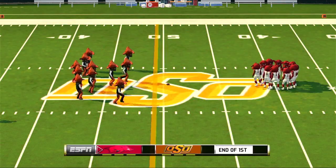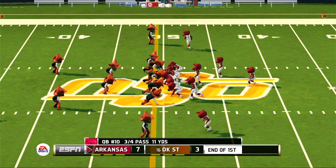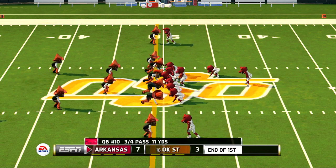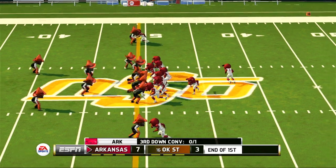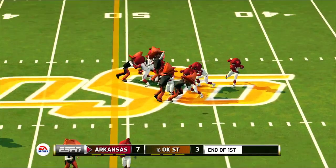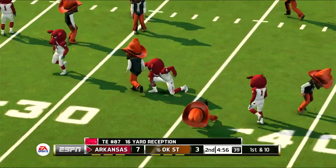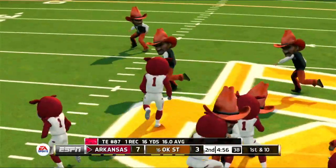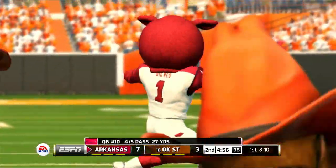Back to the action now here in the second quarter. And he's taken down at the 34-yard line. Now that's how you run a corner route. He exploded out of his cut and beat the man coverage for a new set of downs.